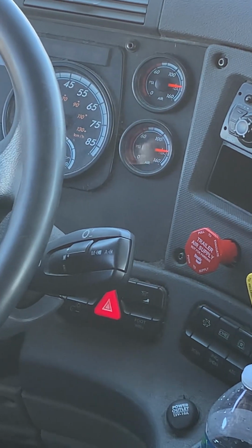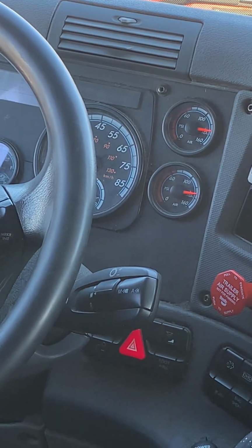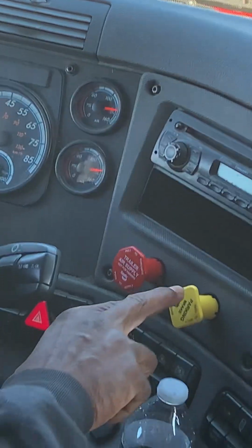I'm at normal operating range. Now, I'm gonna do my parking brakes test. How am I gonna do it? I'm gonna push my trailer valve to test my tractor brakes.